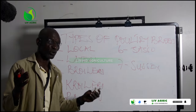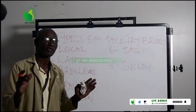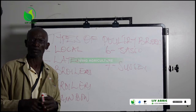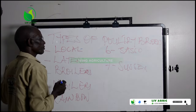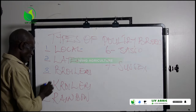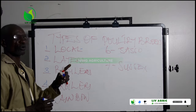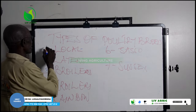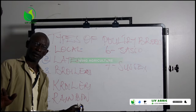As I promised you that we are going to go slowly by slowly, such that we are conversant with what we are doing. Now, when we talk of the local breed, this is number one, number two, number three, number four, number five. So today we are going to look into only two, which is number one and number two.